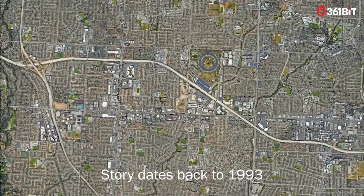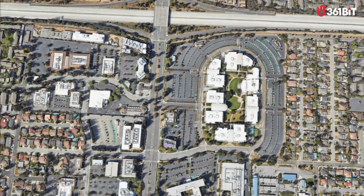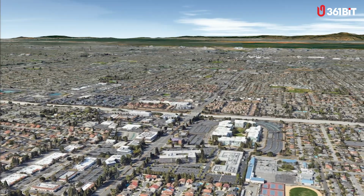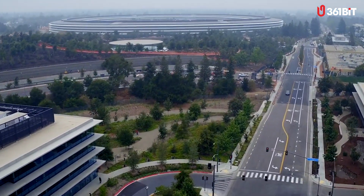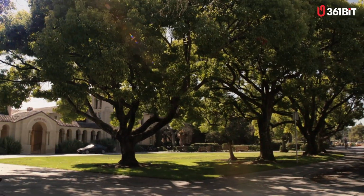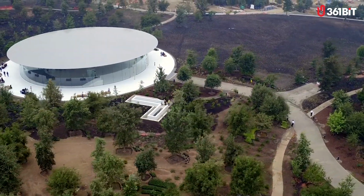The story dates back to 1993, when the previous campus of Apple was no longer big enough for a growing company. The buildings were arranged along a circular private road, Infinite Loop, named after a programming term for code that will run endlessly by itself. In order to cope with the growing number of employees, the company started acquiring more and more buildings in the area. Eventually, Apple was operating out of a chaotic mix of buildings that were originally developed entirely separately from one another.